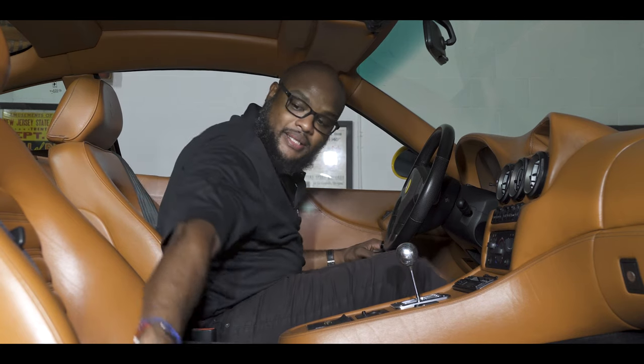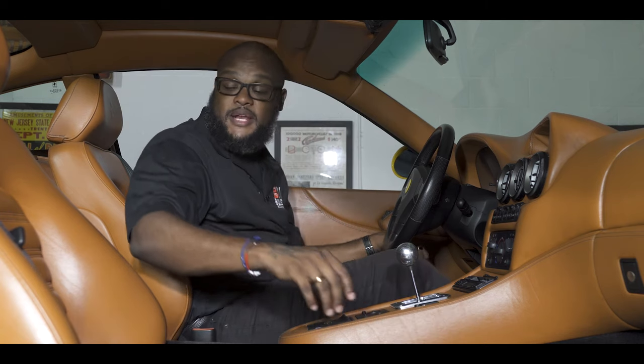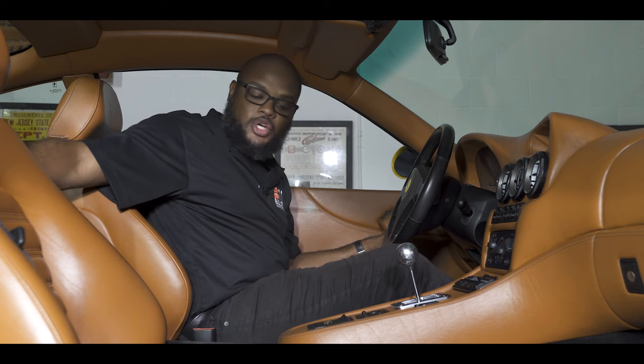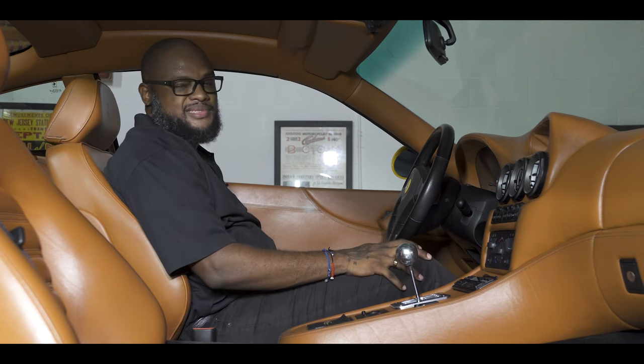The seats are in immaculate condition. On the passenger side, carpets are great. This is a two-seater, so there are no rear seats, but the rear deck looks great. Straps are in great condition. And let's take a look under the hood where things really matter.